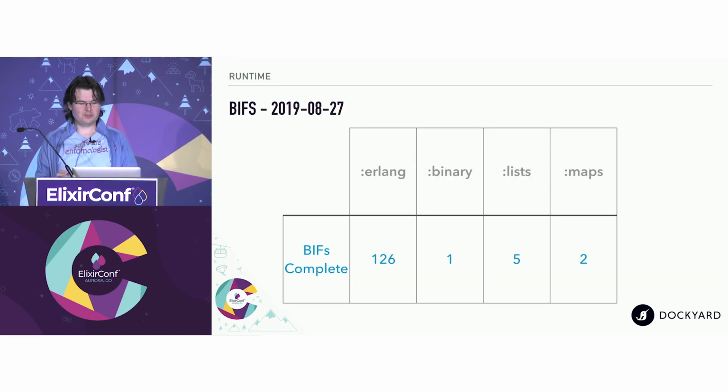As of today, Lumen Runtime has 126 BIFs defined in Erlang. While implementing those BIFs, I also defined one in binary, bin_to_list, because it replaces a deprecated one in Erlang, binary_to_list/3. GenServer in Elixir uses most of the BIFs in the lists module, so all 5 of those are implemented. Supervisor uses merge and is_key for maps, so those are in there. There are 11 total in maps.